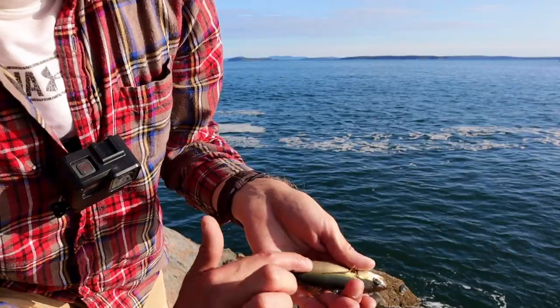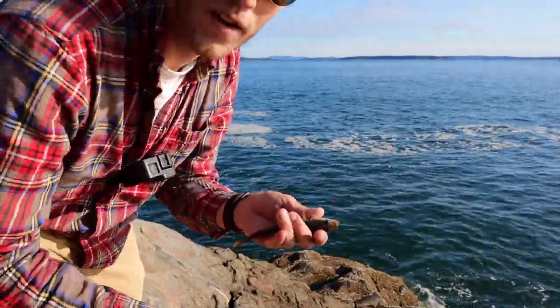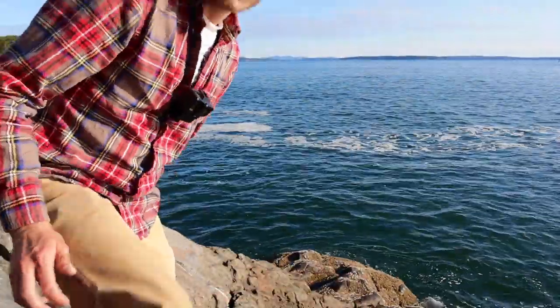I like the bronze coloring that they have. It's pretty cool. And they are a delicious fish. Just not the target fish.